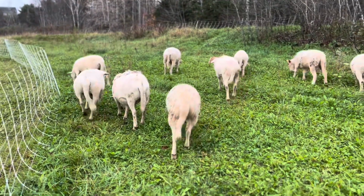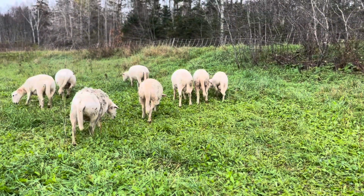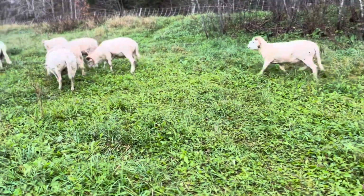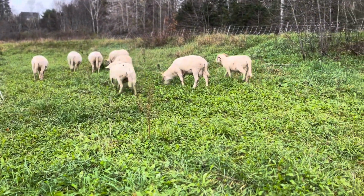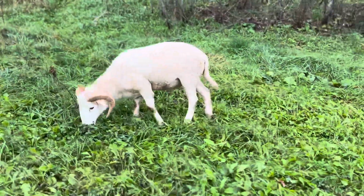Today we're doing a video to look at our hair sheep flock. So for those who might not be familiar, when I say hair sheep, I mean these are a breed of sheep that don't produce any wool. Their main purpose, their main design is to produce meat. And what we're developing on the farm are grass genetic sheep. Here's an example of one of our rams.